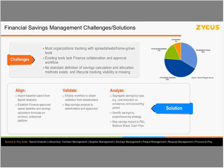So here again, a quick example. When it comes to savings management, being able to communicate the bottom line value that procurement is delivering. In fact, most organizations are trying to do this today. After all, that's the reason for being, the raison d'etre for a procurement organization, is to deliver savings to the organization.